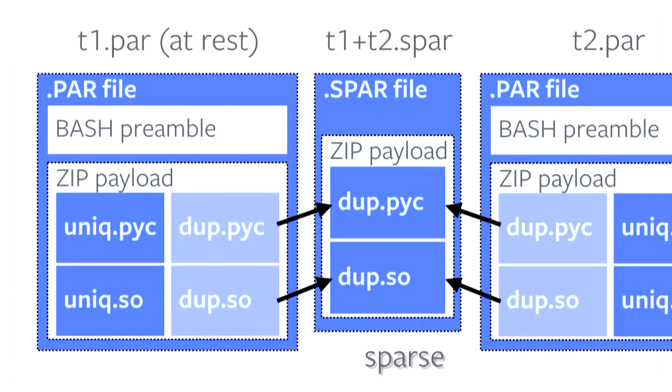Okay, so we call this Sparse. And I have a nice little slide here, right? In this one, these are at rest. Remember, before we were looking at things at runtime. So this is at rest.